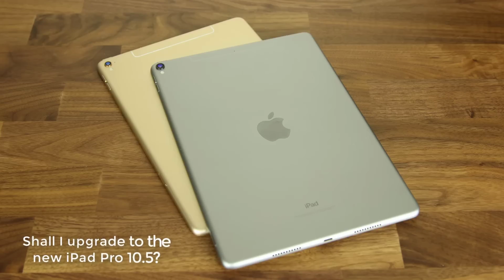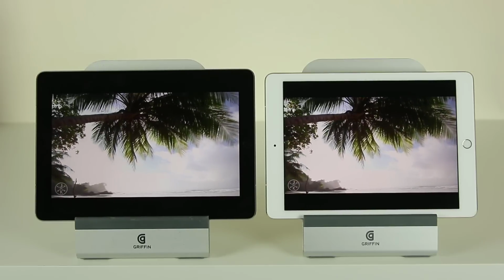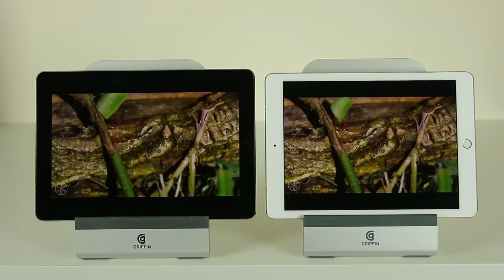And of course, with the release of any new successor, questions arise, and people are asking, shall I upgrade from my iPad Pro 9.7 inch to the new iPad Pro 10.5 inch? Or how much better is the new iPad Pro 10.5 than the older one? Is it worth the upgrade? And so on and so forth. Now in this video, we will do a deep dive and tackle those questions directly.